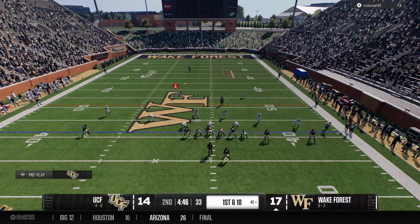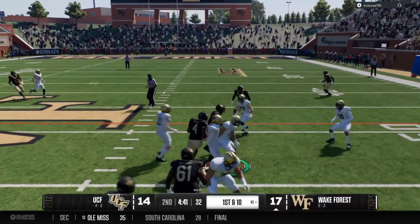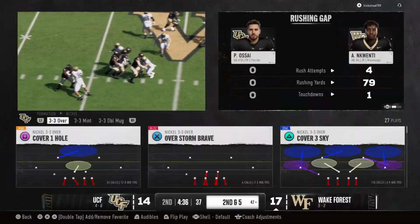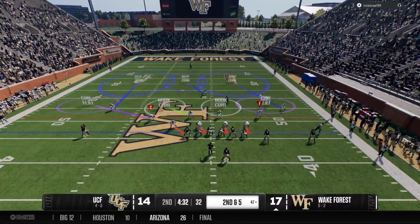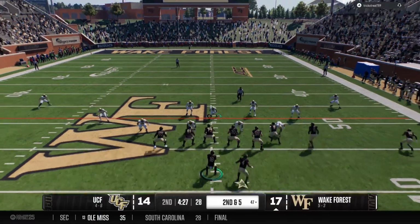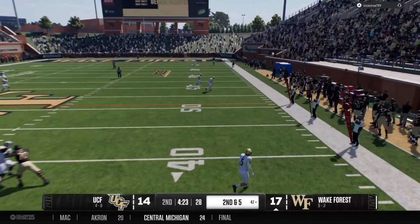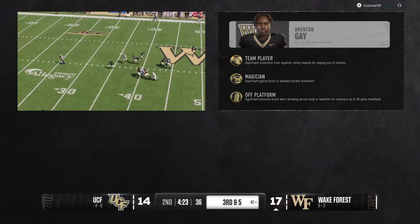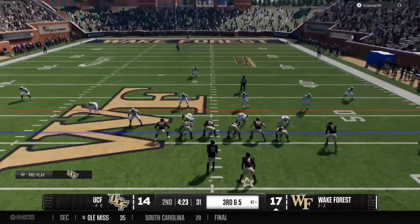The Demon Deacons will have it 1st and 10. From the gun, the running back looking for room. Creating some space, getting just enough good blocking, and they've got it up to the 47-yard line. Halfway there on 1st down, it's 2nd and 5. Defense showing plenty of pre-snap movement of their own. Nothing to do with the football, and he just throws it away. It'll be 3rd down. We'll see if they go back to the air after the incompletion. It's 3rd and 5.